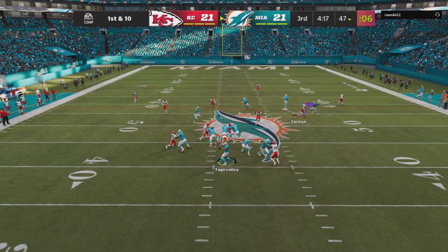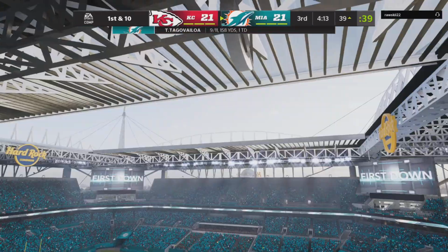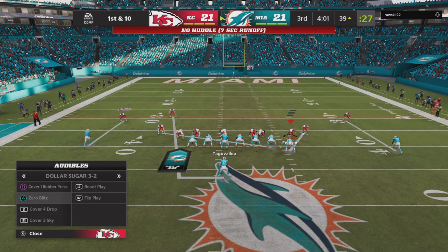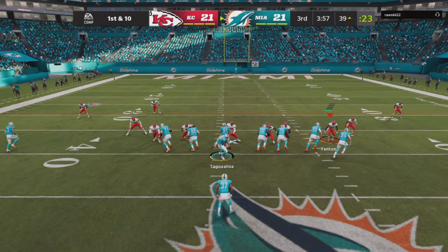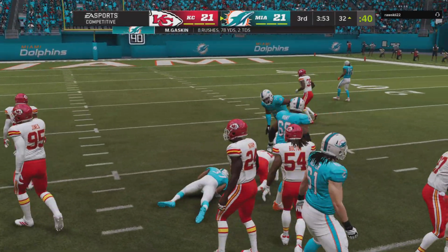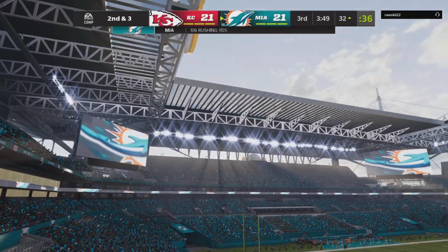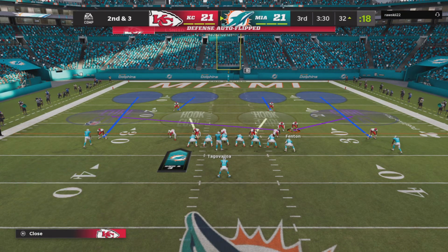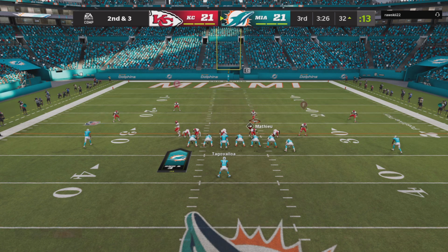Here's Tagovailoa on first and 10. That's to Waddle on the quick slant. And they'll get him down as he's inside the 40. It's a first down, his fourth catch of the game after having three in the first half. This is Gaskin on the carry. 78 yards for him on the ground now as he has been terrific here this afternoon. Well, no matter how they phrase it, staying on schedule, staying ahead of the sticks, whatever you want to call it, 7 yards on first down, that fits the bill.